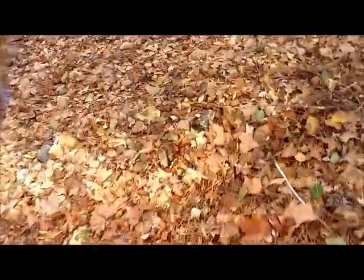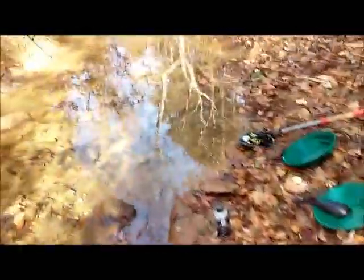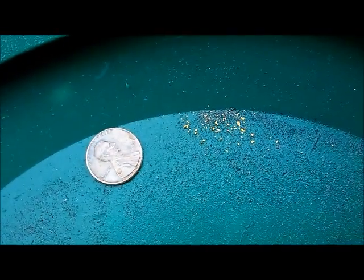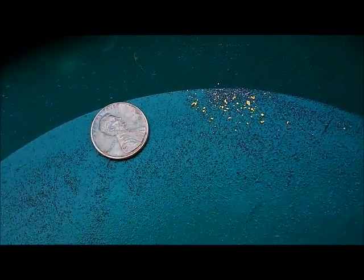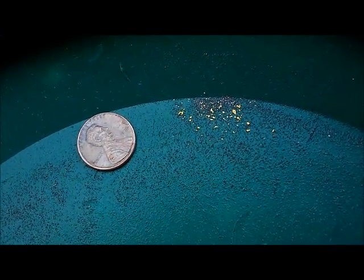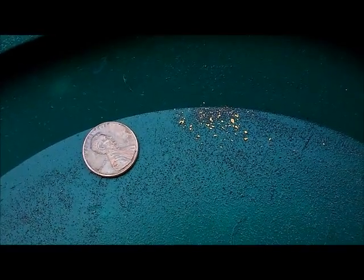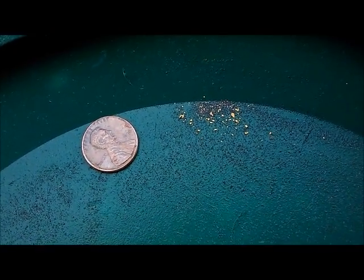Last pan of the day ended up looking really nice, and we'll take a look at that. And I'm gonna pack up and call it a day. So here we go. Not bad for a day. Not bad for a day's work at all. So nice little pickers in there. No nuggets, but Georgia can't be keeping them from me for too long. So sayonara.